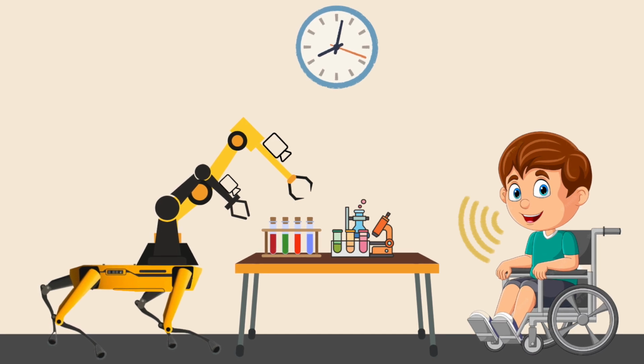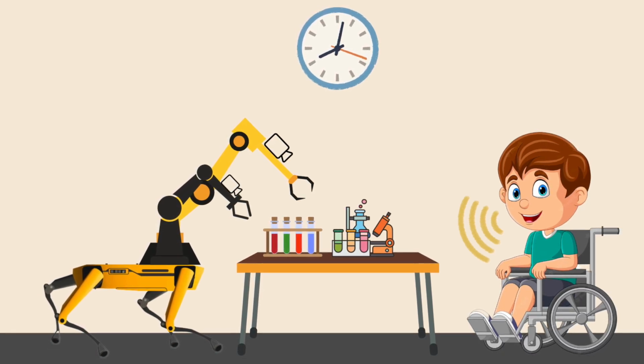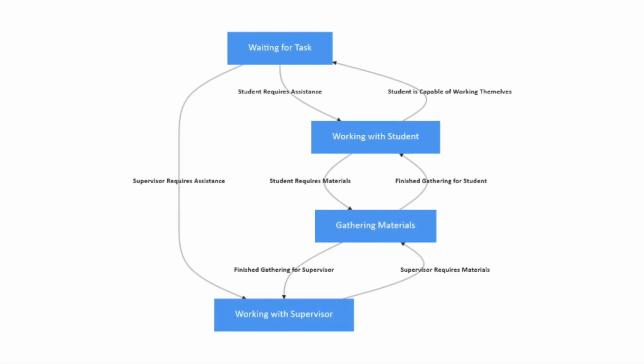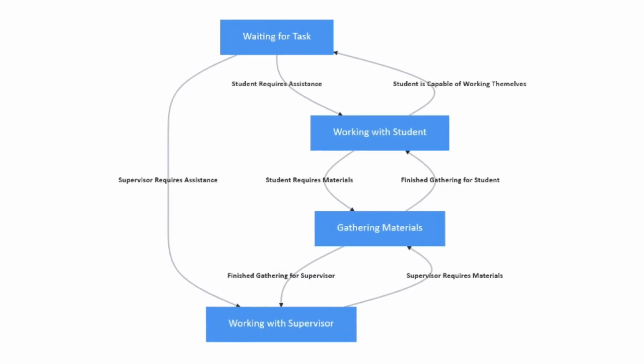When not assisting students, Spot will safely navigate around the laboratory to acquire materials for the practicals and safely place them on the student's workbench. Here is an example of a flowchart that our robot could follow while performing its tasks.